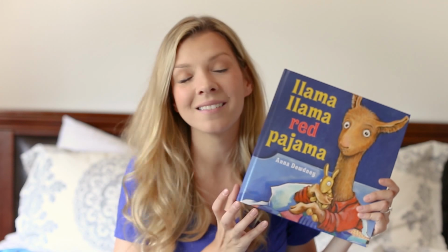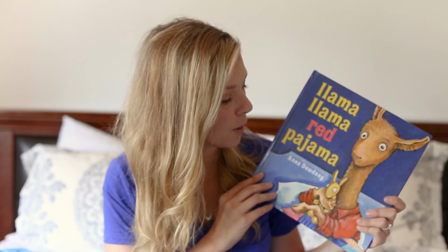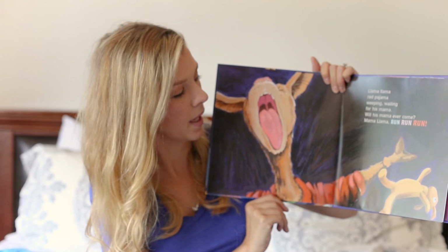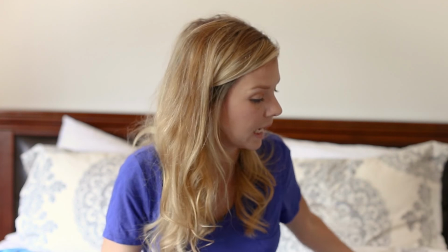So the very first one, both of my kids love, and it's Llama Llama Red Pajama. We just love it. It's a sweet story. I don't know what it is about this book, but they love it. This is their favorite page here. The illustrations are just beautiful. But my daughter will carry this book around. She'll thumb through it throughout the day and just look at the pictures. So if we ever have kind of a quiet minute with not much else to do, we will usually pick up this book and read it. And also, like I said, at bedtime.